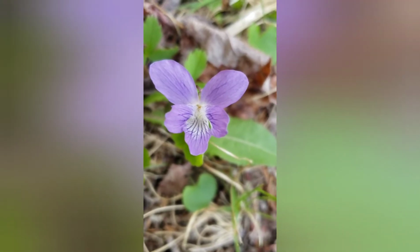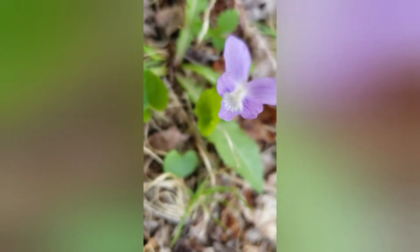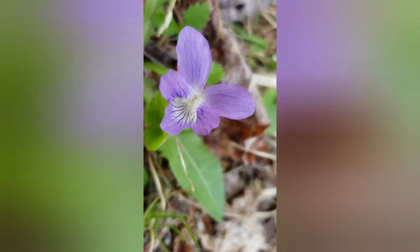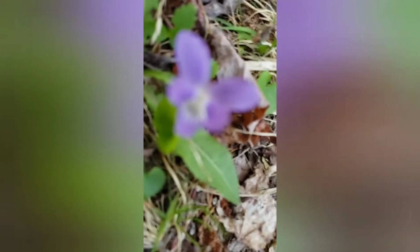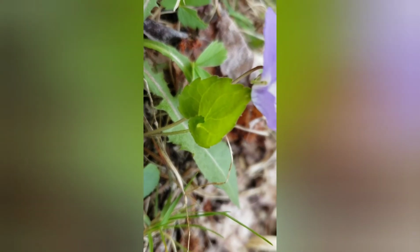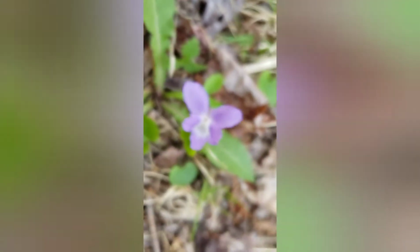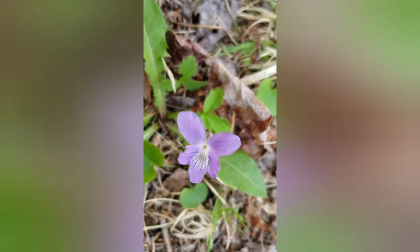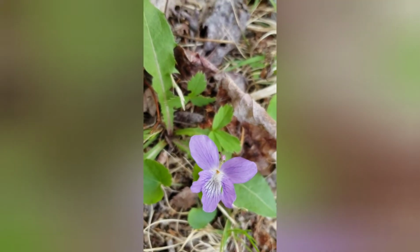Hello, little Violet. Oh, here. And here she is. All of these details. And this is the leaf. Cool. And actually, look, here she is. She's growing right alongside her friend Dandelion. Oh, they're friends. She may not be alone after all.